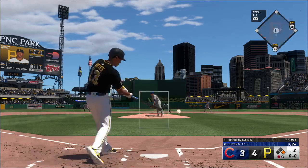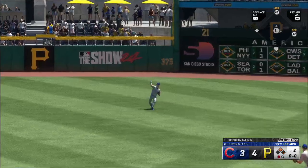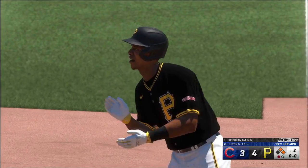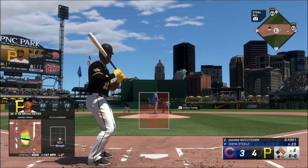Worm burner into the outfield for a knock. They get it in quickly. So first and second, now one out. All over that one right there. Everyone's trying to elevate the ball in today's game, but if you can hit a ball that hard on the ground, it's going to find some holes.